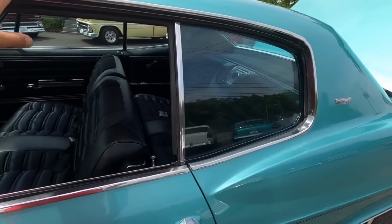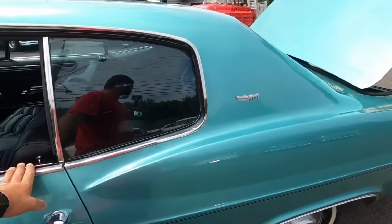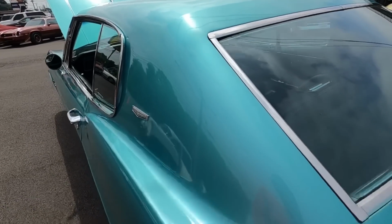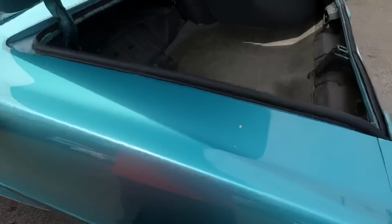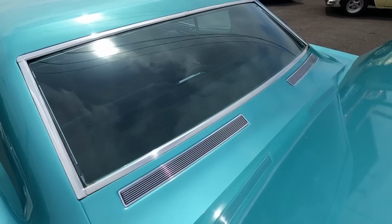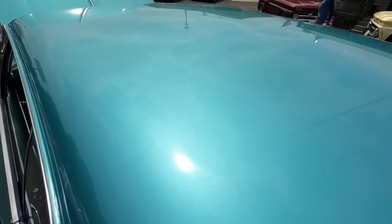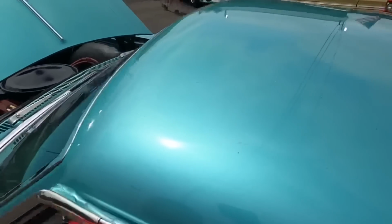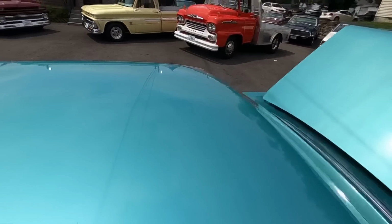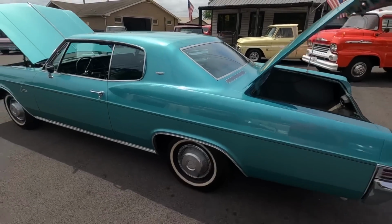All the trim around these windows is not bad, but you got a little spot here in your weather strip. Over your back window, trim looks good. Up over the roof. Coming around to the back here.